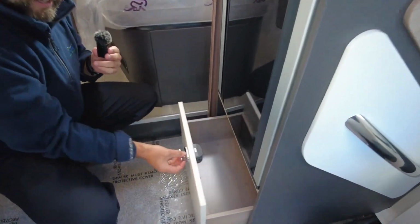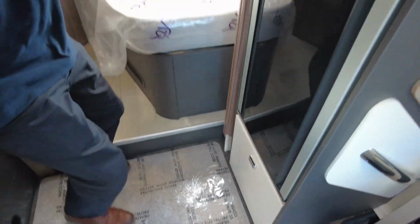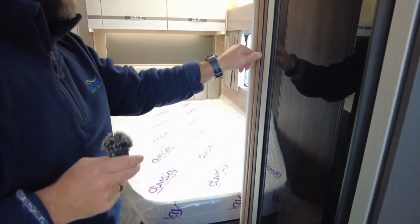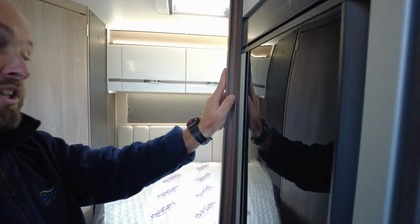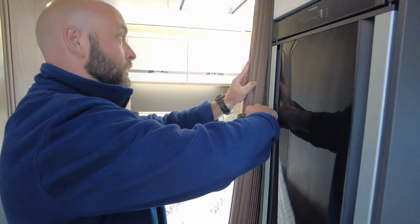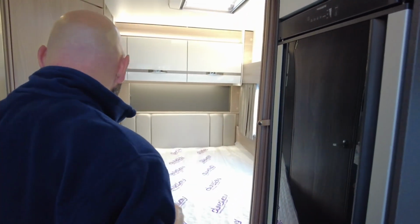Well, you've got it. Even more storage. Shoes, as my missus would say. And then you've got your concertina partition as well, if there is obviously the 4 of you sleeping here. Well, it doesn't even have to be that, don't get me wrong, but it's handy. I won't clip that in for the minute.